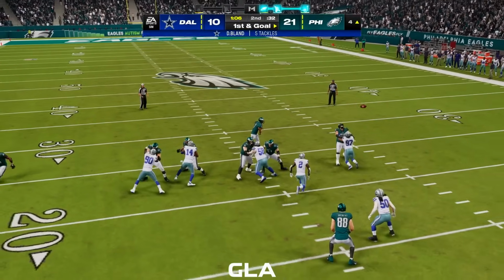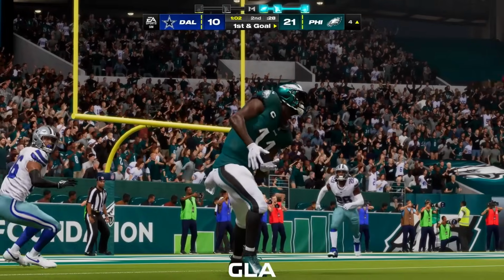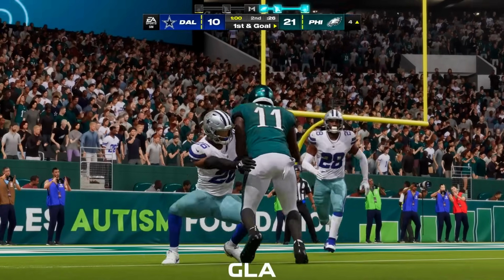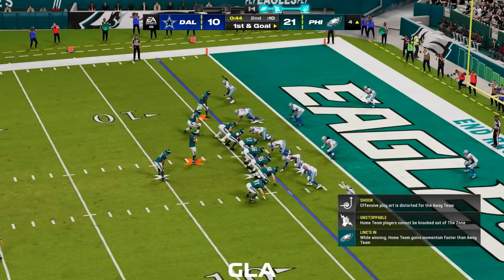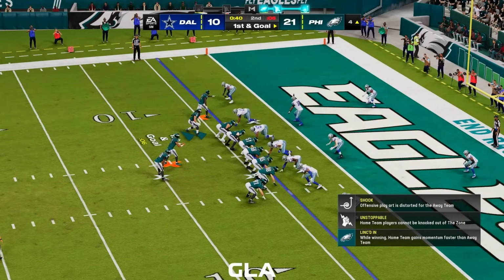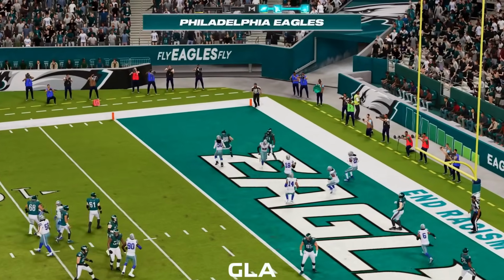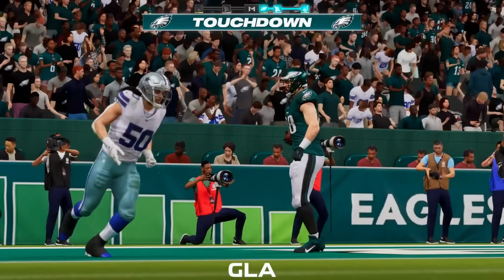It's a really nice 15-yard pickup, and now it's 1st and goal. Boy, how about the speed with which this offense can get down the field? It's taking them no time at all to get down here. And now they're set up with a 1st and goal. They'll look to throw again. And Guyton's got it. Touchdown, Eagles.